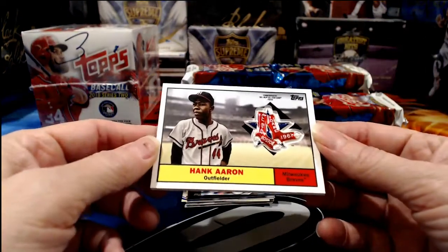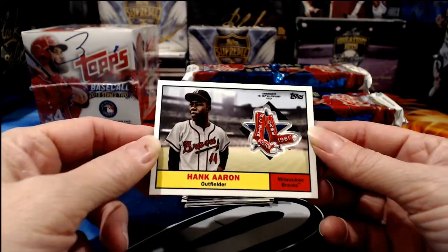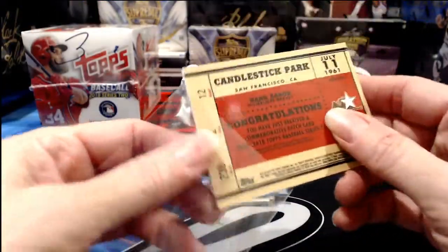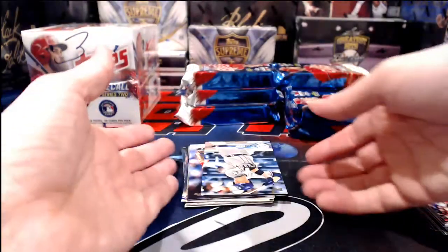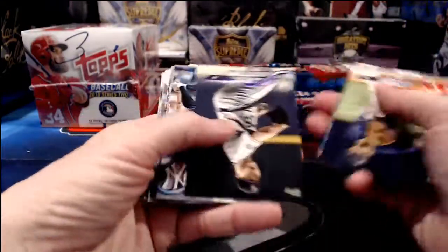And our relic, which is a manufactured patch here, is Hank Aaron. It says Milwaukee Braves, right? But that's because that was the old name of the Atlanta Braves. Cards always stay with their franchise. So the former Milwaukee Braves are the current Atlanta Braves, and that card does go to the Atlanta Braves.